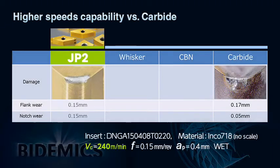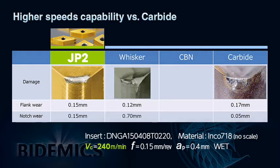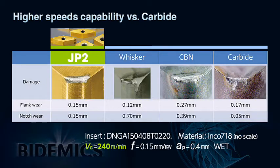The edge wear of 4 insert materials are compared at the same cutting parameters when machining Inconel 718. JP2 shows the best wear pattern even compared to CBN and whisker. Obviously, carbide cannot machine at 240 meters per minute.